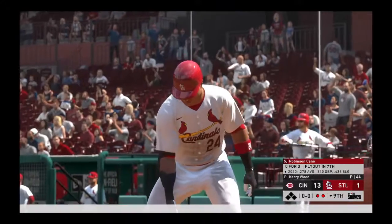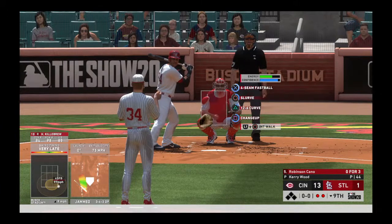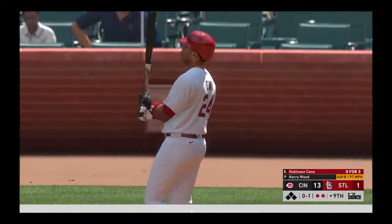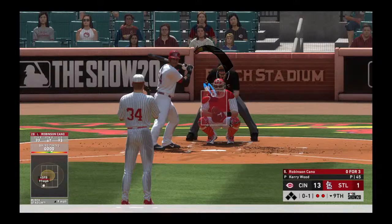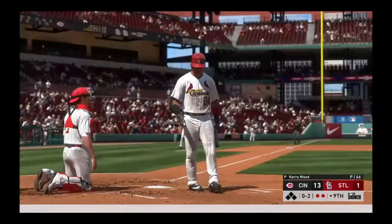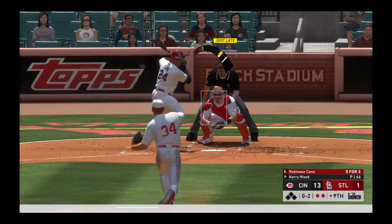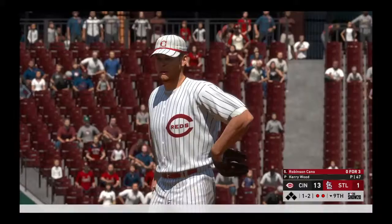So the bases are empty now after the double play, and standing in is the power-hitting second baseman, Robinson Cano. First offering on its way. Tried to check it, and it's 0-1. 0-1 count. Here's the pitch. Fouled away. Cardinals down to their final strike here. In under the hands with a fastball. It's 1-2. Great take right there, but the last thing you want to do is be called out on strikes to end the game.